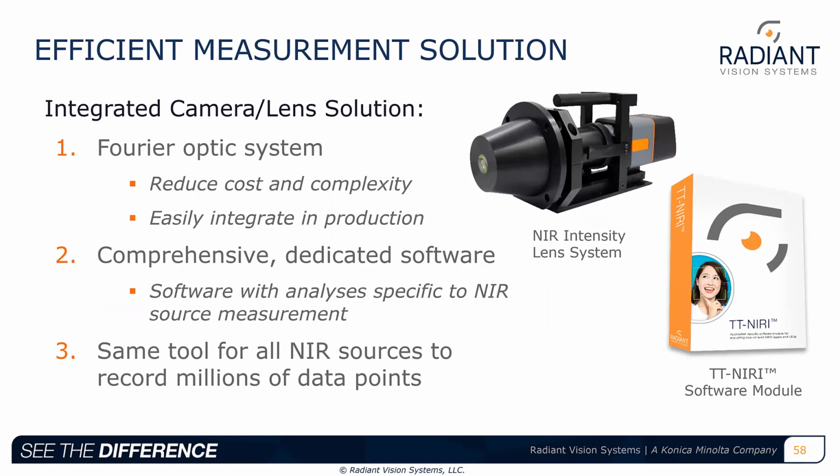Combining a Fourier optics lens and imaging system, we have a measurement solution that significantly reduces the cost and general complexity of an NIR light source for testing and enables the integration into production level for quality operations. NIR measurement software ensures that our measurement approach is both comprehensive and specific to the source, the geometry, and the measurement parameters. The same solution can be used to evaluate light sources of any distribution and geometry, capturing an array of radiometric data and geometric performance indicators.